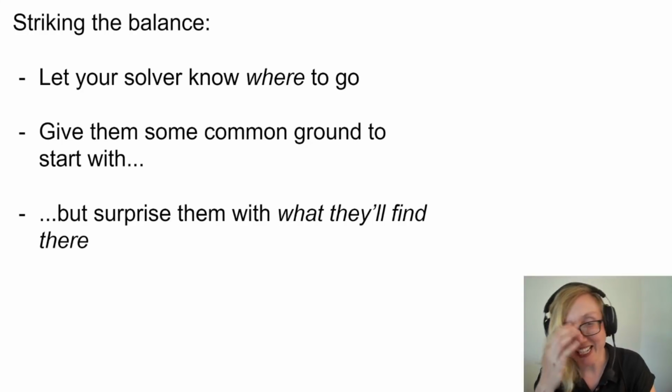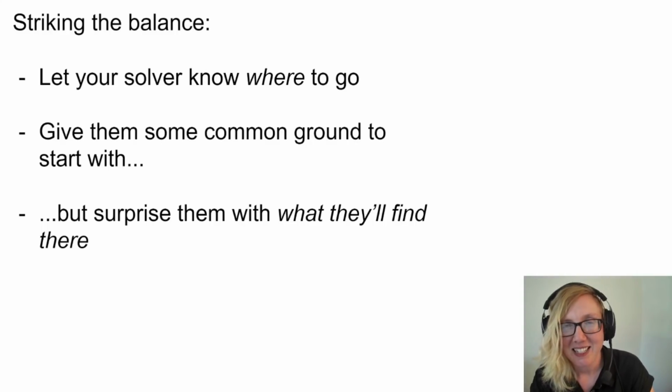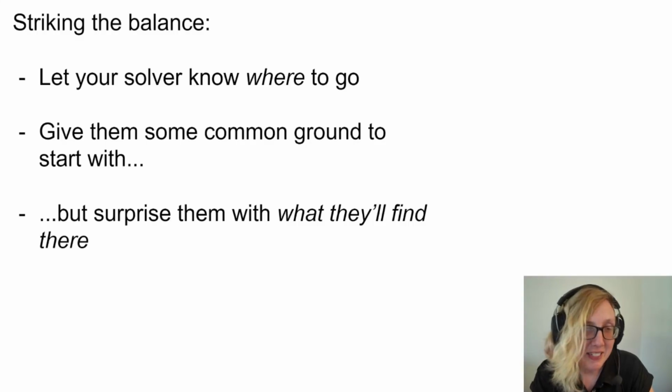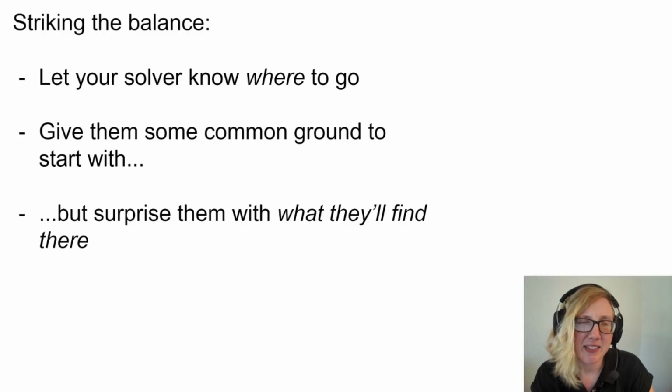At the end of the day, again, feel free to just throw away everything that I'm saying here and just make some puzzles. I don't want anybody to see this talk as a barrier to entry. But as a setter, I see myself as having a tough job. I want to let the solver know where to go by doing the type of signaling that I talked about in the first half of this talk. I want to give them some common ground to begin with. I don't want them to look at the puzzle and say, I have no idea, I've never seen anything like this before in my life.